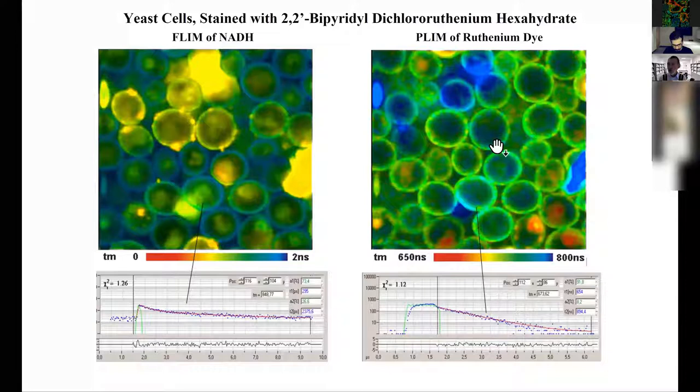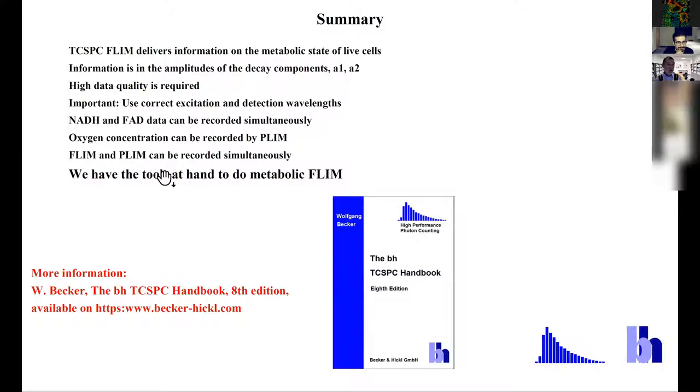So actually, I was a bit fast because my plan was to give Angelika as much time as possible for the applications. So at the end, just a summary of the summary. Okay, we have the tools at hand to do metabolic FLIM. So let's just go full steam ahead and do it. And with that, I pass the torch to Angelika, and Angelika will continue with the applications of the technique.